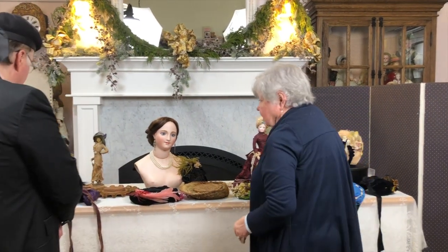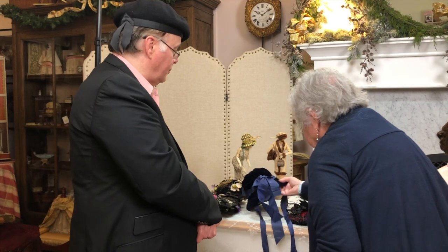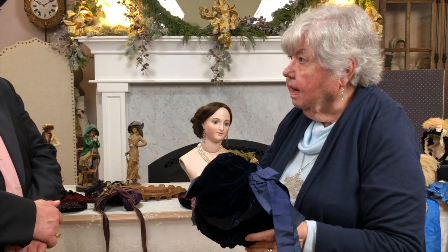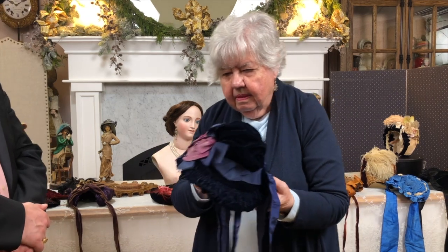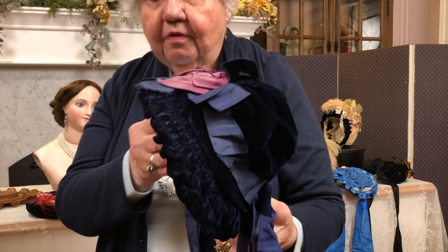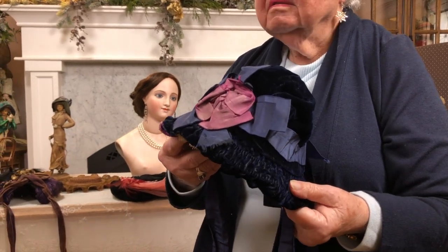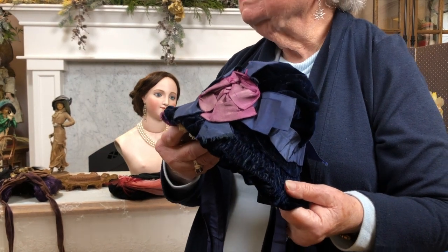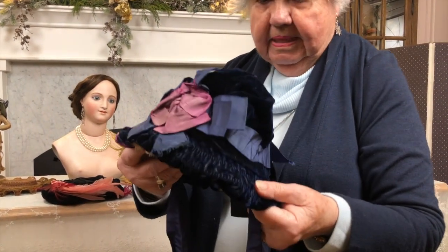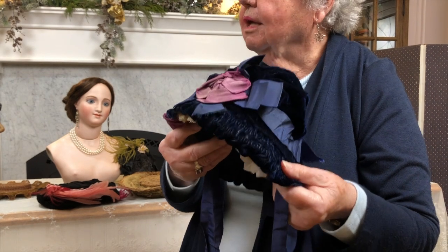So, let's take a look at this little blue one, because I think we've decided on that one, haven't we? Are we in agreement? I think it's for little girls, and it would have been worn this way. And this one actually could fit a large doll, a big companion doll, which would receive the child's clothes, like a big Kämmer & Reinhardt, or a big Armand Marseille. But this one could go on a child doll and look right.